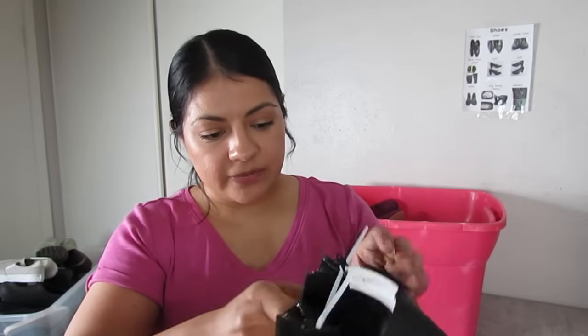Here's some Born boots. They're Western style. I was selling these a lot, this same style, I mean, but it has slowed a little bit. These were $6.50, and the size of these is 7.5.